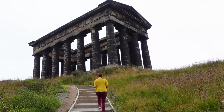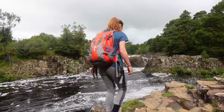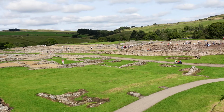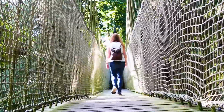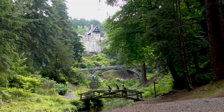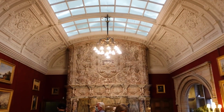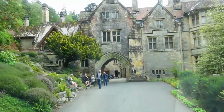I'm spending a week adventuring around the area of the UK that I grew up in, and so far I've hiked by waterfalls in the North Pennines, learned about our Roman history at Vindolanda Fort and Museum, been wowed by the stunning Anneck Gardens and its spectacular second-hand bookshop in an old railway station. And in the last episode, I explored the National Trust's Cragside, taking in the interior of its house, its colossal grounds, and taking a drive along its carriageway.